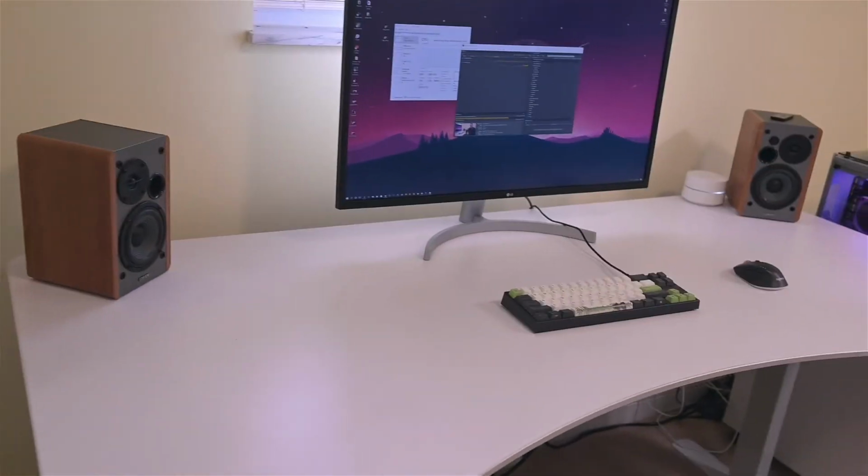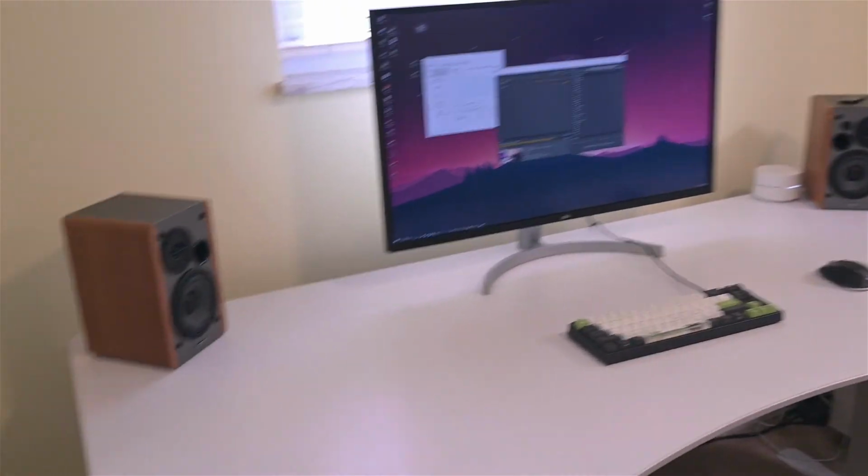Almost everything here I'd recommend besides the chair, but you probably can't even buy that anymore.